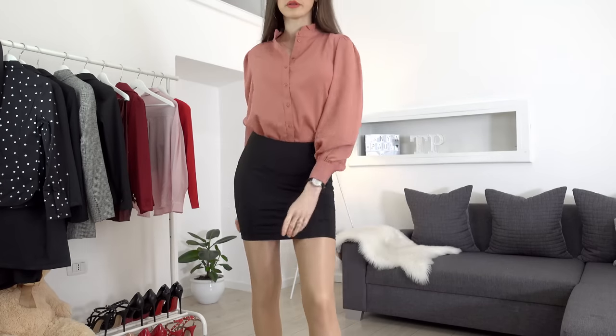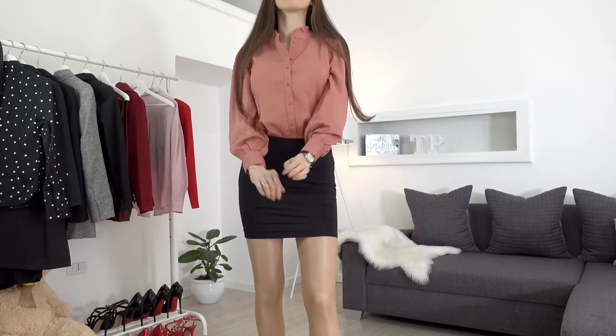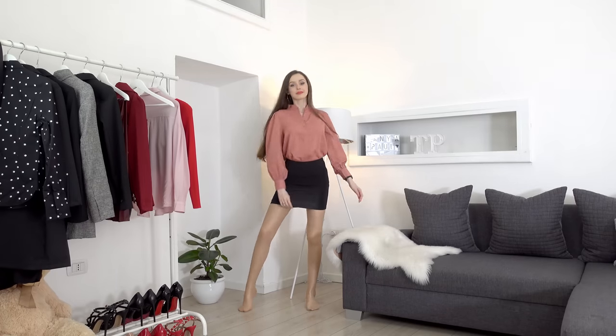Here I'm styling my clay pink shirt with a black skirt and a pair of black Valentino pumps.